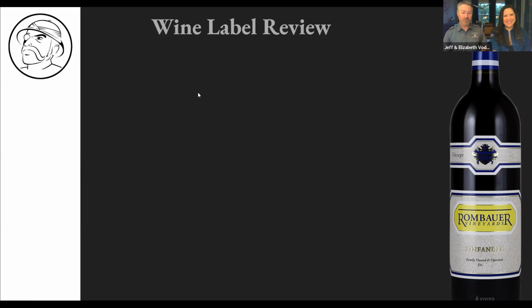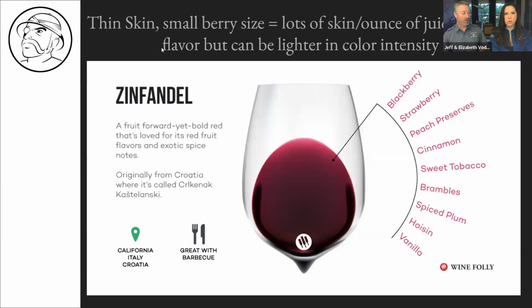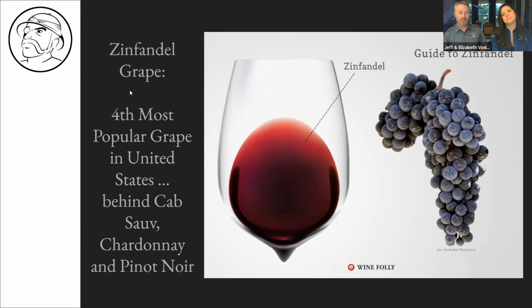So let's go to the next slide, please. Okay, Zinfandel grape, right? You've got the nice pictures from Wine Folly. They're amazing. The fourth most popular grape in the US, behind Cab, Chardonnay, and Pinot Noir. But that's no slouch. Those guys are huge, and you're coming in there.